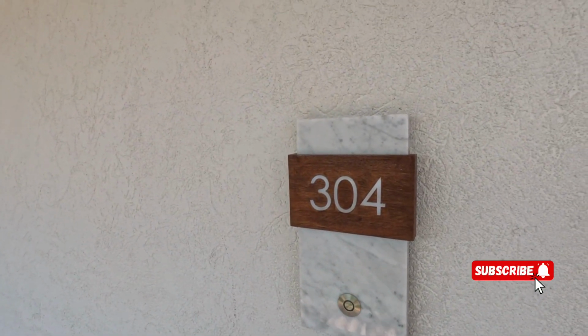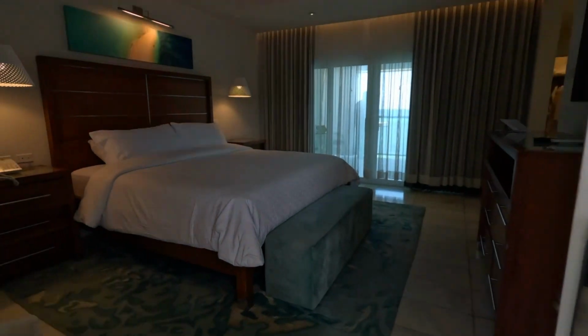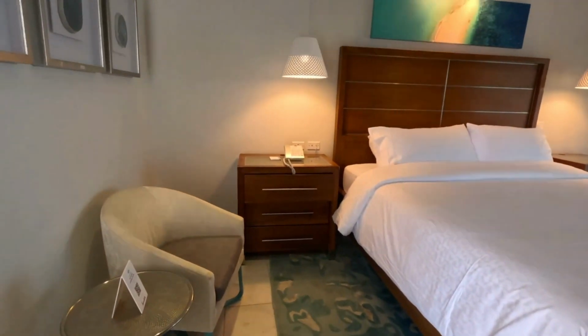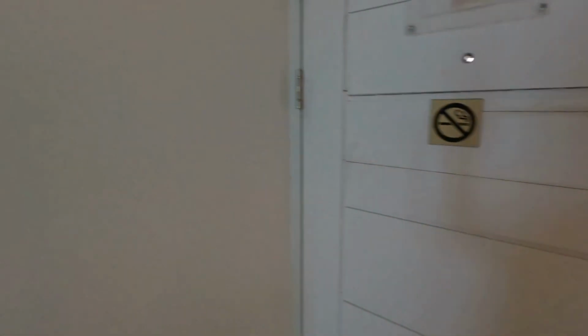Sandals Montego Bay Oceanfront Penthouse Club Level Junior Suite with balcony, Tranquility Soaking Tub. Let's take a look on this side. This is where you control your lights, your fan, and your carbon monoxide here.